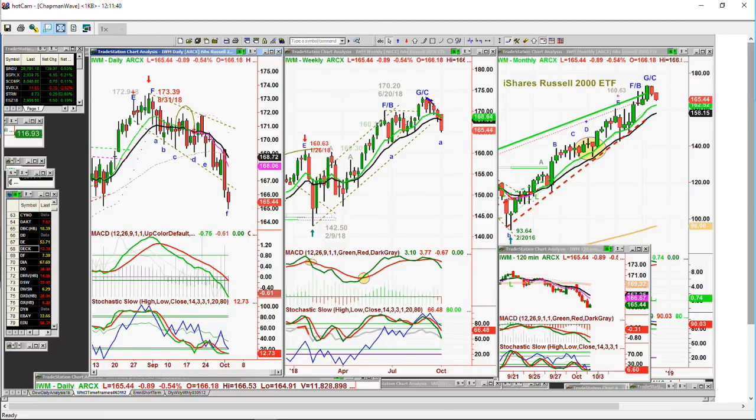I see a G and not an alternate count, G/C. And the monthly chart is going to be very important. I'd say give it maybe 2 weeks, because if it closes under 158, first 162 would be very negative, the 9-period moving average. But wow, if it closes under the 14-period moving average of 158, that's a real problem. Now, this is going to be very interesting.